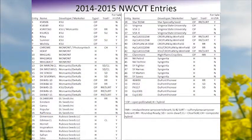And this is probably really difficult to read in the back, but this is a breakdown of the entries with the developer of those entries, whether they're an open pollinated variety or a hybrid, what trait they might possess, and whether or not that variety is commercially available in the U.S. If you're interested in any of this information, please contact me, and I would be very happy to share it with you. But again, just to point out the diversity and the number of varieties, the different options that we have in terms of traits, and then the different types we're seeing, open pollinated hybrids now, and more products on the market each year.